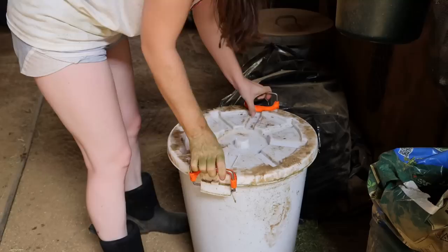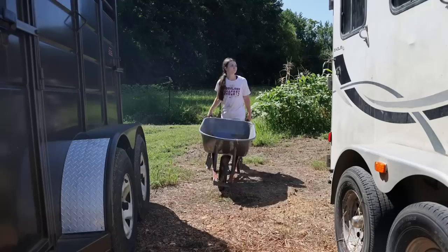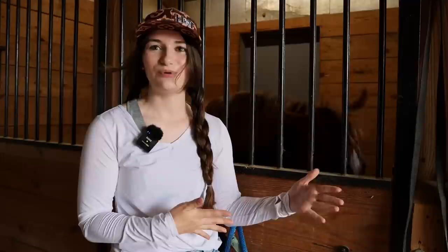I threw it into the truck and we got some more pellets, and then we went to our old trailer to get out our wheelbarrow. This trailer is gonna stay here with some stuff in it, and then I loaded the wheelbarrow up so I'll have it to clean stalls at the new barn. But we did not let them out into the pastures just yet because it was late at night. First time here, I didn't want to just put them out and leave them out.